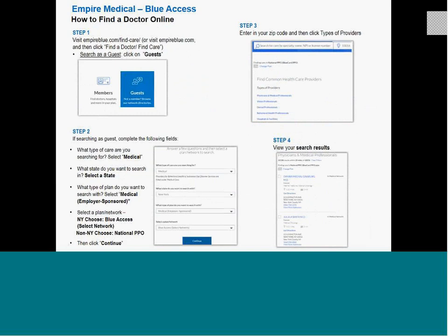This next part is really important. So right now, before you get your ID card in the mail, you can go out to our empireblue.com. You might be feeling a little anxious. You want to check to see if your doctor is in our network. So right now, at empireblue.com, you'll have a selection for Find Care. You search as a guest. It's really the most efficient way.